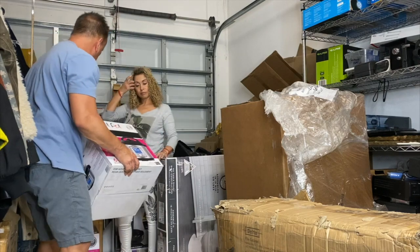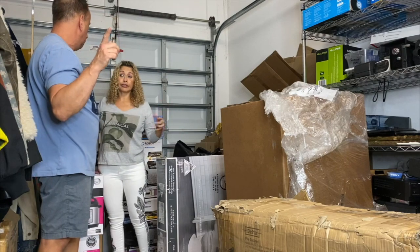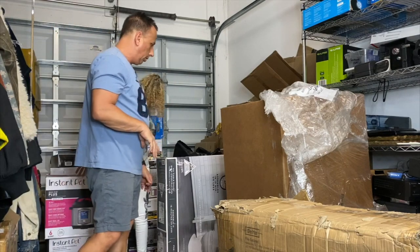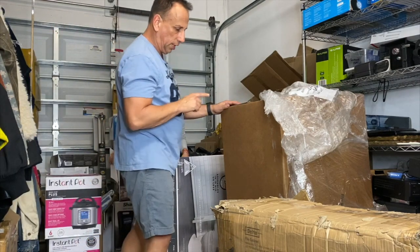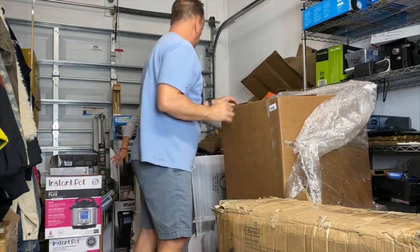I think there was one of these on the other pallet. Yes. Well, wasn't there one on the other pallet too, or no? No, here. Just three here? Yes. Okay, so we already showed you this. There's actually two boxes here. I thought this was one giant box, but this box is pretty big.